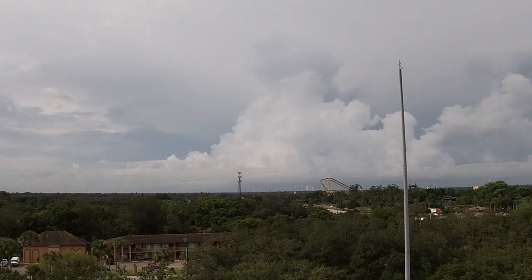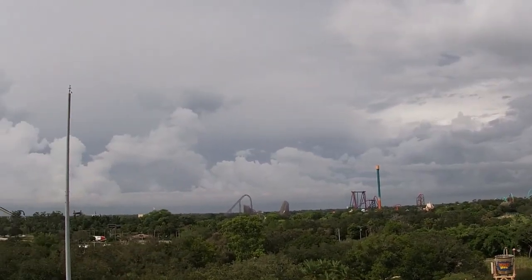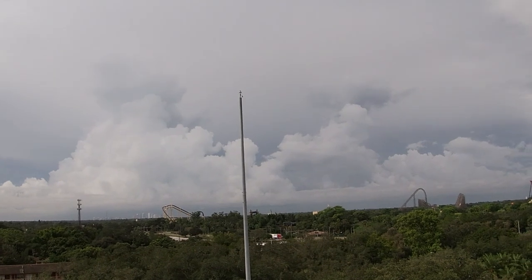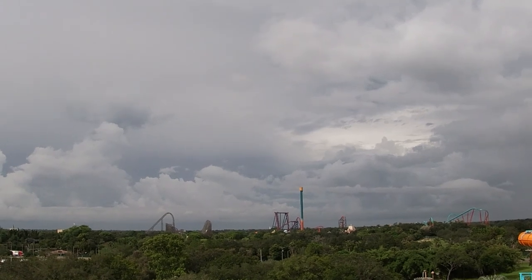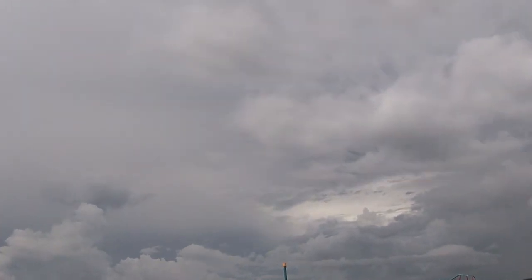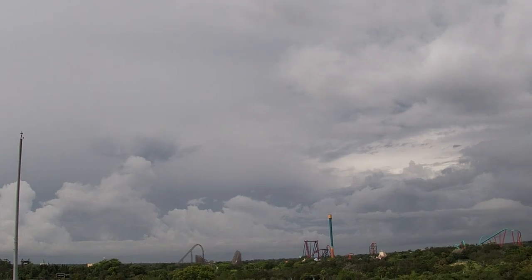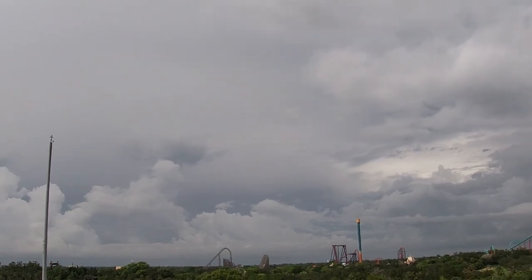Okay, fun ride. You guys get wet too? Hello, Busch Gardens from a distance. I'm just across the street. Yeah, there goes Sheikra. I'm coming.